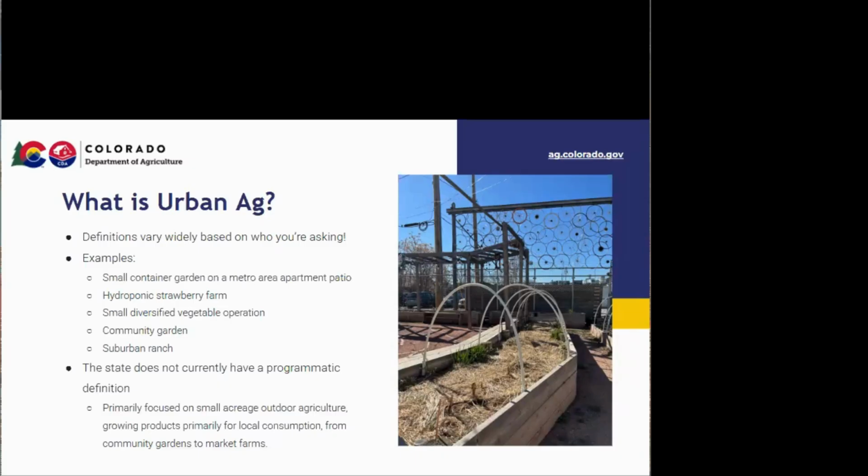And I think one misconception that comes along with this is that these farms have to be located in a large metro area. We're really trying to steer away from this parameter, because we really believe that even areas that can be considered rural can benefit from these types of farms, and can benefit Coloradans who might have limited access to food. So that's what we've been looking at. But obviously everyone has their own definition, so it depends on who you talk to.